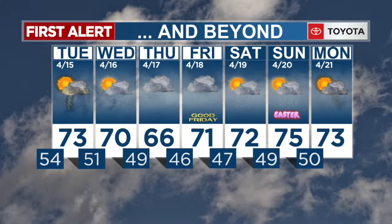Okay, so now we get to beyond the 7-day forecast. High temperatures in the 70s for the 15th and the 16th. One day in the 60s, then back into the 70s for Friday, the 18th, which is Good Friday. Saturday, Sunday, which is Easter Sunday. Now we have the chance of showers Tuesday, Wednesday, Thursday, Good Friday, Saturday, and Easter Sunday, along with Monday. So each of those days could have a little bit of shower and thunderstorm activity around the tri-state.